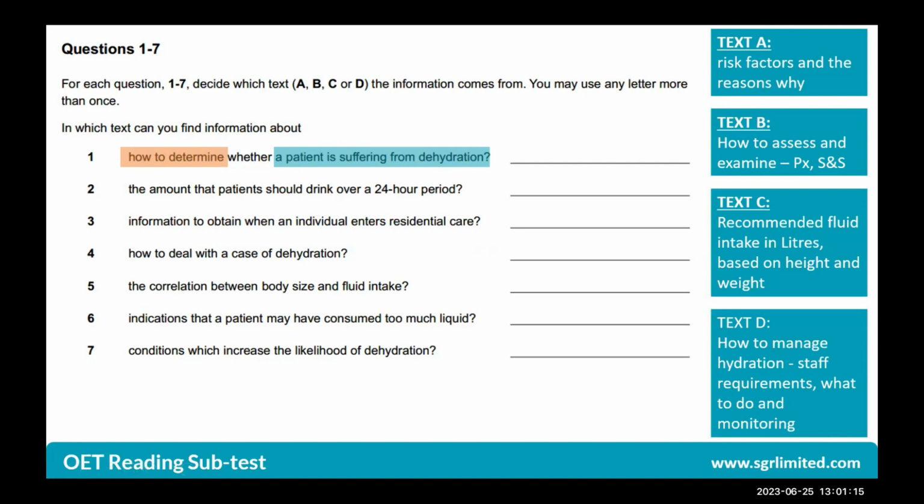Okay, when you're trying to decide whether they are dehydrated or not, that is assessment. For number 2, we're looking for the amount to drink over a 24-hour period. 24 hours is a day. Amount is your liters. That means the answer here is letter C. So remember, 24 hours is per day, which was in here.